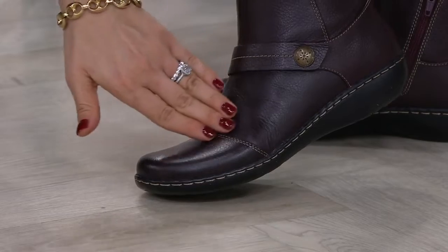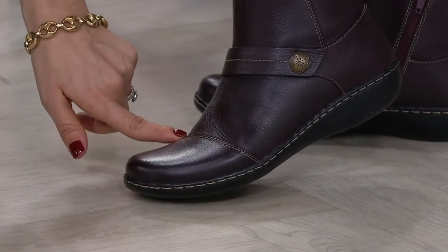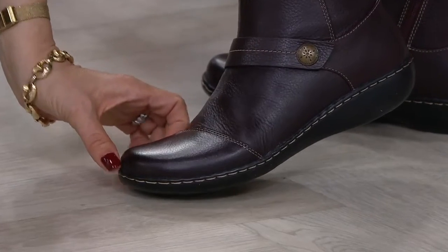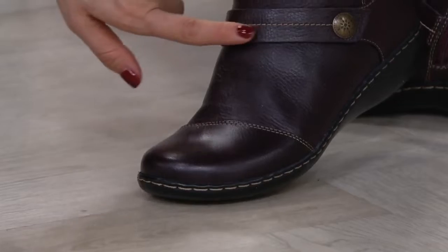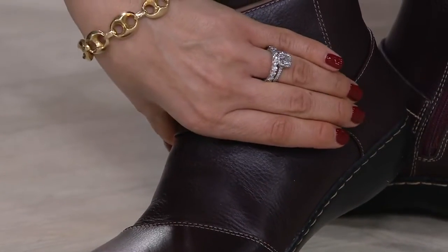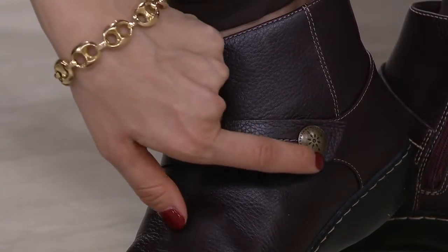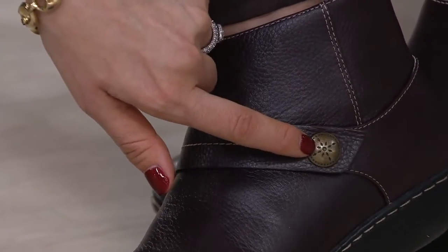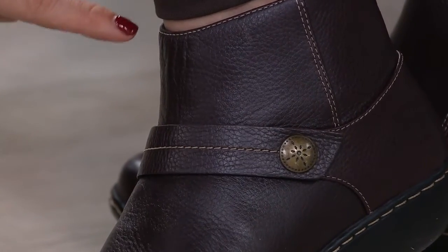But quality and attention to detail really shine through in this Ashland pine. You have that contrast stitch that's framing the toe box, creating that asymmetrical movement. As you move up, Stephanie really obsessed over the placement of this strap. And I think without that strap, it just would have looked a little plain. This adds some drama, and you have that beautiful antique brass hardware that looks like the light you'd put on top of a Christmas tree or a snowflake.